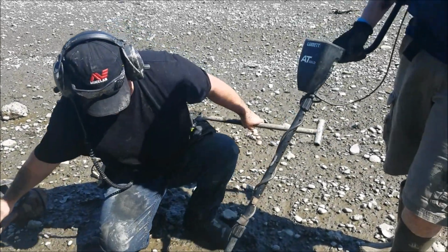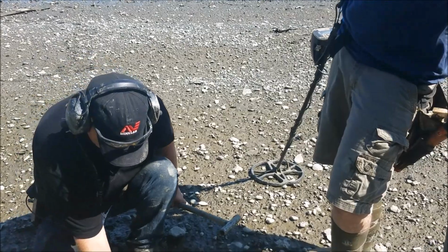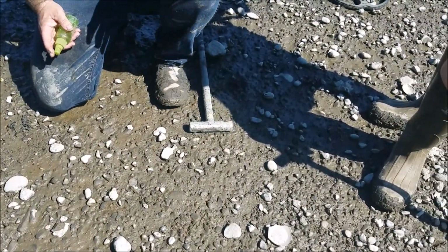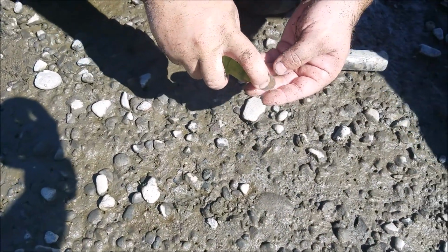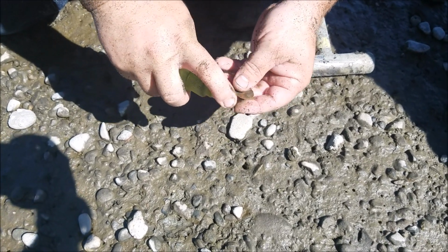Does that sound like the same? Oh, I'd be digging that. Yeah, and I just kind of flipped the rock because I could tell when I pinpointed it that it was on the surface, and I just saw it there. It's really thin though. Almost nickel size. Well, maybe not. I don't know if it is a token. This might be something a little different.